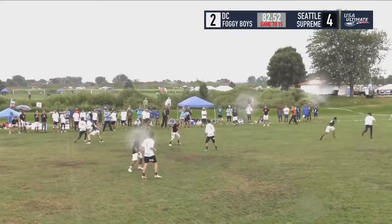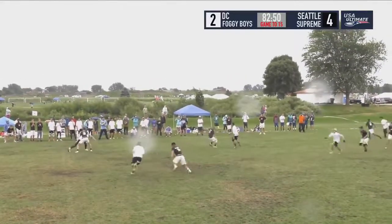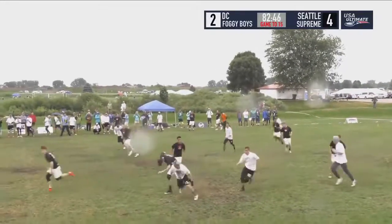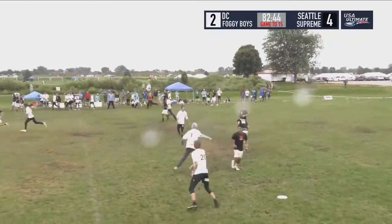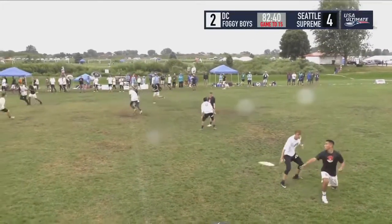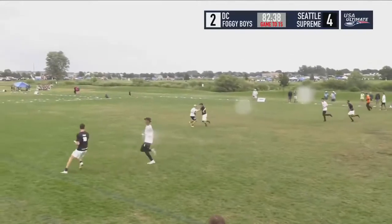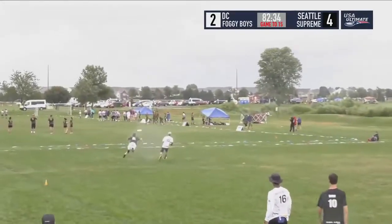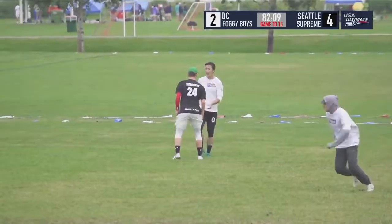Merriman, the disc. Kind of looking for that backhand. It pops up. Second look, no good. Seattle will get the disc back. Dean on the near sideline shoots for the end zone, and another leg.